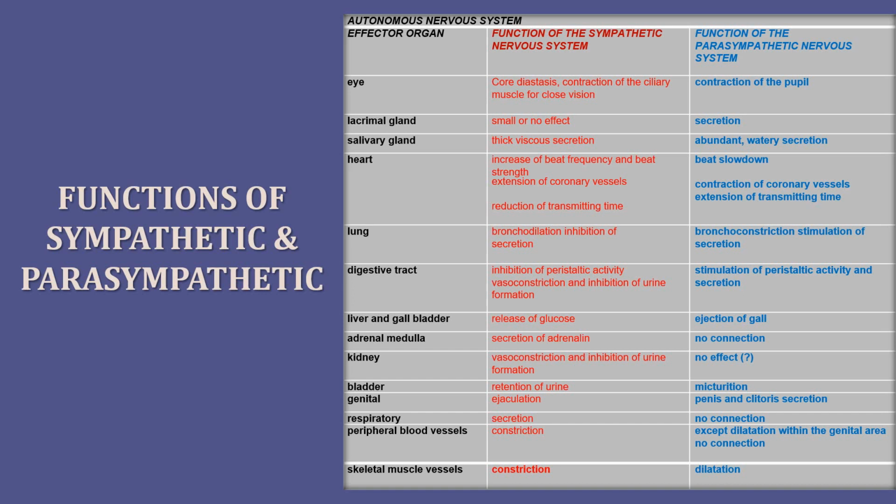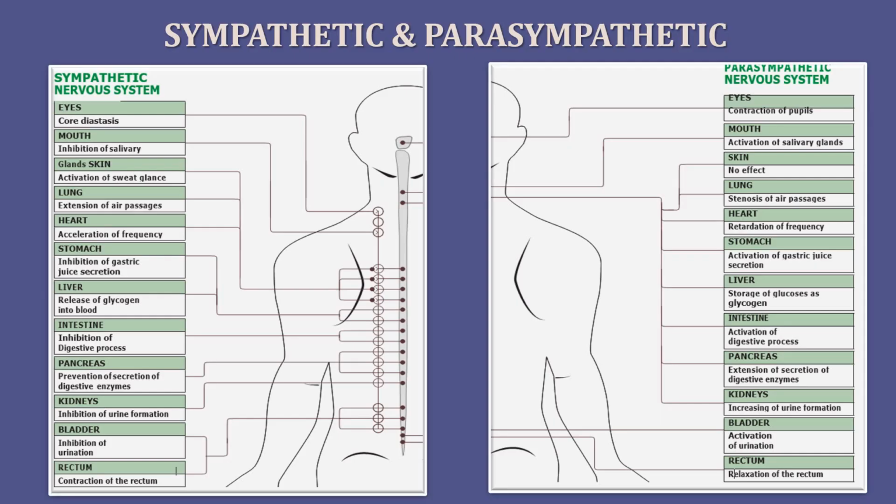And then it goes on with the same principle for the lacrimal glands, salivary glands, the heart, the lungs, the digestive tract, the liver and the gallbladder, the adrenal medulla, the kidneys, the bladder, the genital tract, the respiratory tract, the blood vessels, and the skeletal muscle vessels. And you can see it always works like a yin and yang. One activates and one sedates. And this needs to be, of course, in perfect balance in order for us to remain healthy.